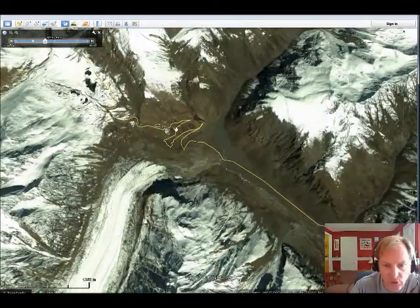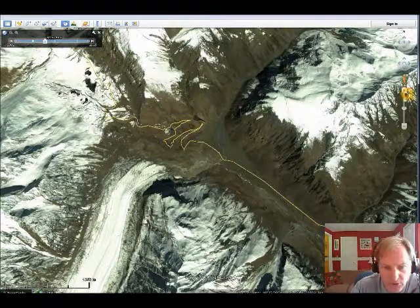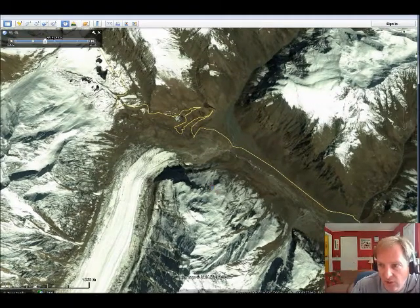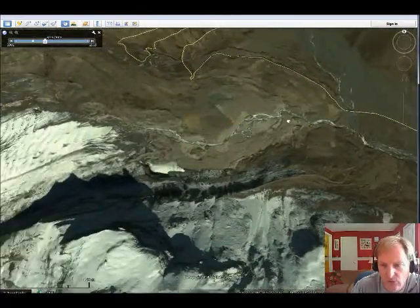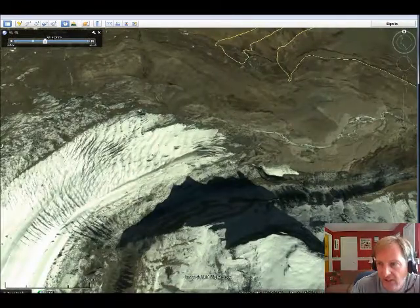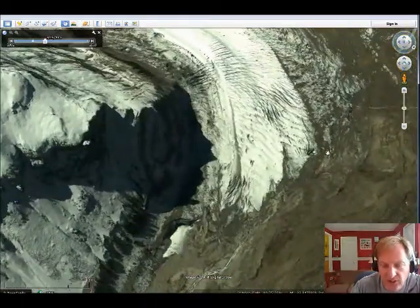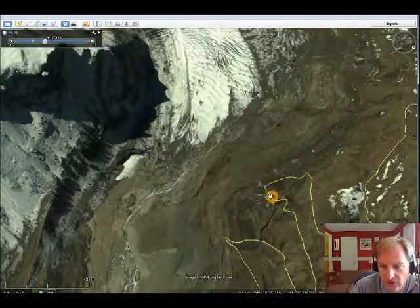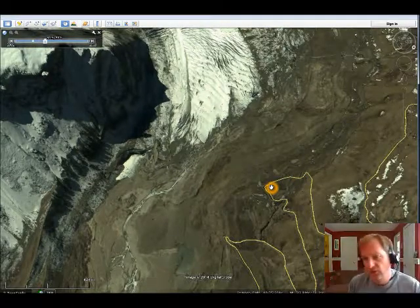You can see the road right here. It's just a gravel road. And the one thing you'll observe about the 2004 terminus, there's no real evident lakes that have developed at the terminus, except for right here there's a small little lake that has developed at the terminus of the glacier. We'll spin it a little bit more to see. Here you can see just a little bit of the road. Easy place to pull over on this gravel road, take some pictures.